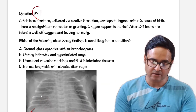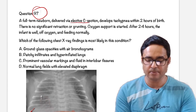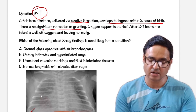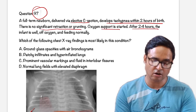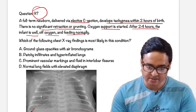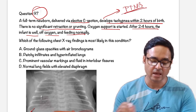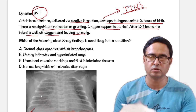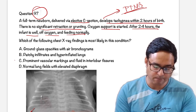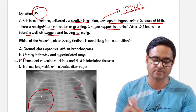Question number 97. An infant delivered by C-section developed tachypnea at 2 hours of birth. No significant retraction or grunting. Oxygen support is started. After 24 hours, the infant is well, off oxygen, feeding normally. What is the chest X-ray finding suggestive of? By the description, without seeing the X-ray, I am able to conclude that this patient has TTNB. The X-ray is also suggestive of TTNB. What they are asking is the X-ray finding. This is actually answer C: prominent vascular markings and fluid in the interlobar fissures.